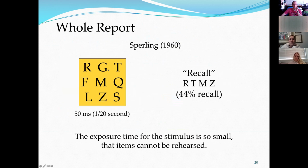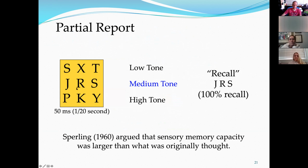In this case, we took it all in and we could only get about 4. In this case, we took it all in again. And if we were cued to which row we needed to spit out again, we'd get it 100% correct. It didn't matter which row it was asked of us. So you can see it's in our sensory memory, and then it goes from our sensory memory unless we do what?